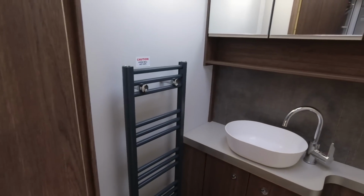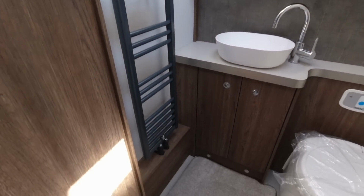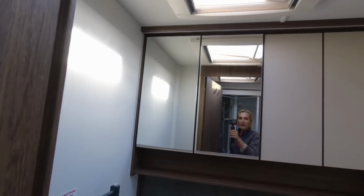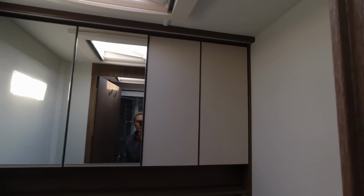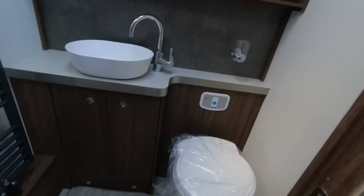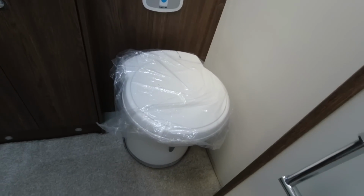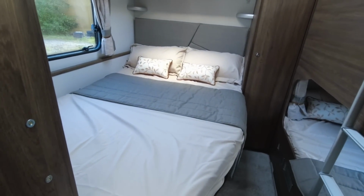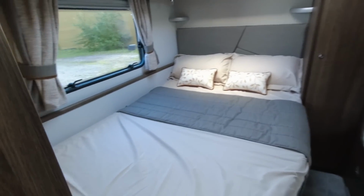Right, so this is quite nice. This is darker, obviously, following that same wood effect. It certainly actually feels sort of darker inside as we look in. But I just want to give you a good idea there. I like that. There's plenty of room in there, and there's plenty of room around the toilet as well, which is always good. So the 668 layout, we've got this double bed, which we can see there.